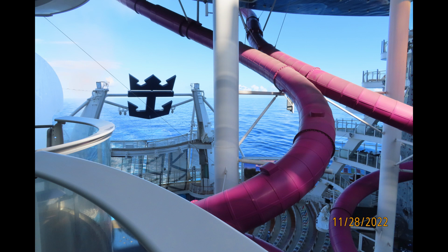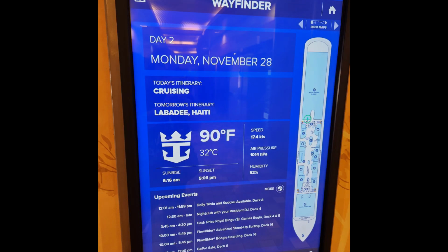Now, on to day two of Oasis of the Seas. We started our sea day with a view from our boardwalk balcony of the ocean behind the ship. Then it was off to Windjammer for breakfast.